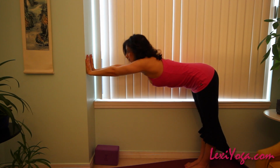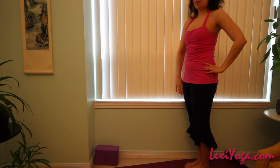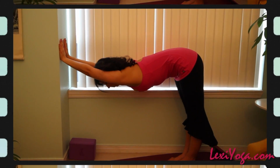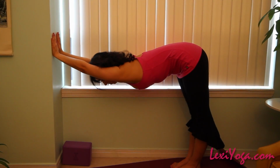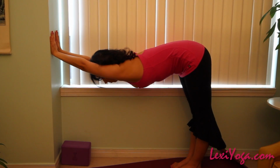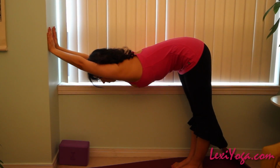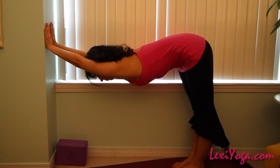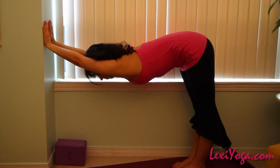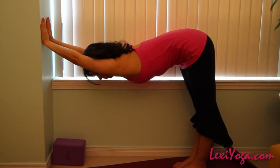To come out of wall dog pose, bend your elbows and walk your feet toward the wall to lift up to mountain pose. If you don't have a free wall available, you can do this with your palms flat on a horizontal surface, such as a desk, the back of a chair, or a countertop. In this position, you don't have the benefit of pushing into the wall, but you can root your feet and extend your hips back for a lovely shoulder release.